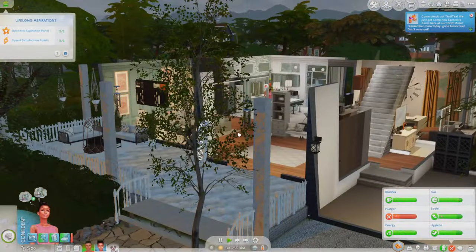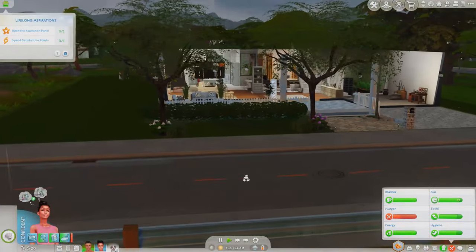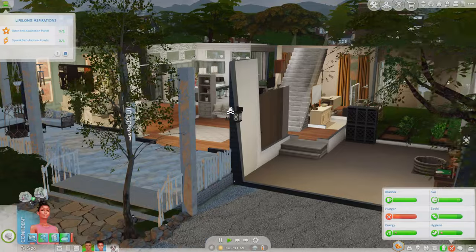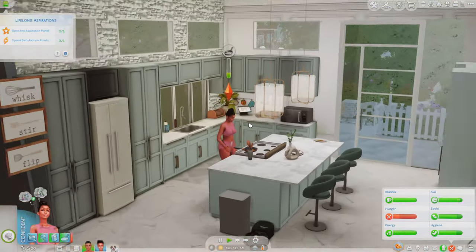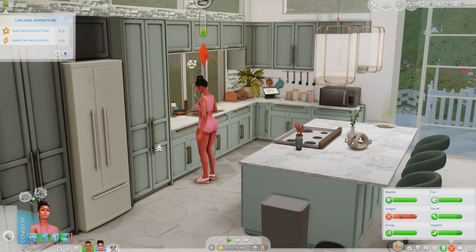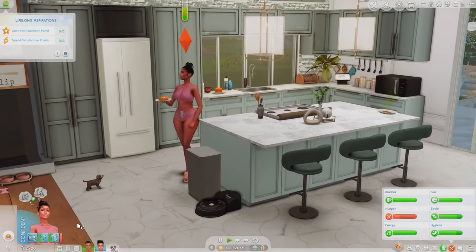I'm surprised Ari ain't here. She usually comes over, or his cousin. But we haven't told anybody yet that we're engaged, and I'm super excited to tell people. I'm excited for their engagement party. This will be her second party, but first one in the new house, which is exciting.